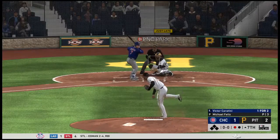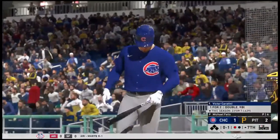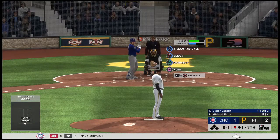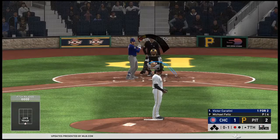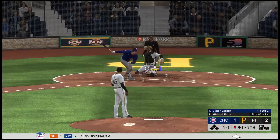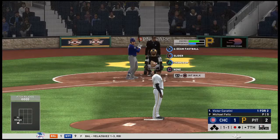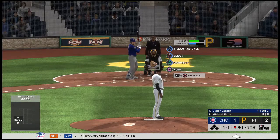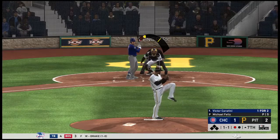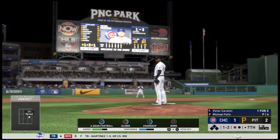To the plate now, Victor Caratini, as he looks at a fastball that's in there for strike 1. A hit in 2 tries for him so far. One and one. That's inside. And he took something off of it there. It's 1 and 2. We're in the 7th inning now of a pitcher's duel. 2-1 our score.